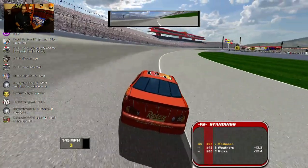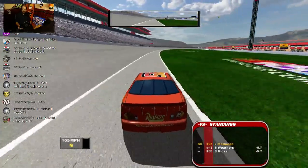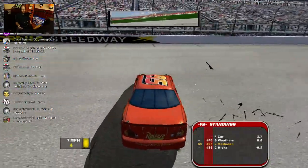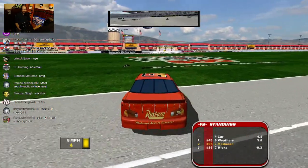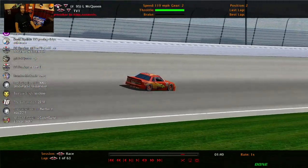I don't know if I'm going to get him before the start finish line this time. Actually, no, I think I got it. Maybe. Just shy that time, too. Well, that's timed perfectly. Stopping him just shy of the finish line.